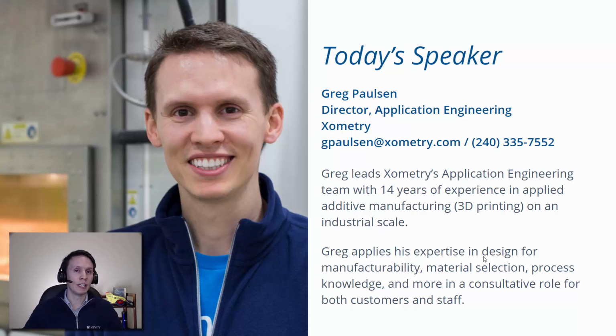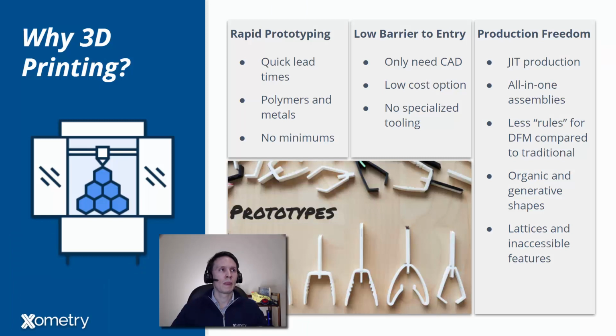Within Xometry, and for you as a potential customer, I act as a consultative role. So a lot of times I'm working in that realm of help me choose and why. So I spin the CAD with you, I'll read your technical drawings, figure out the requirements, and I can help navigate through multiple manufacturing processes and help find strengths and trade-offs of each. But today, it's about 3D printing.